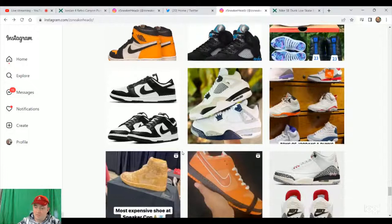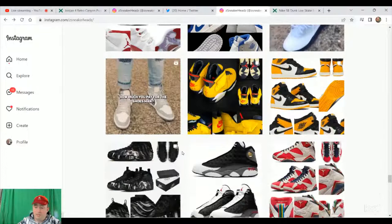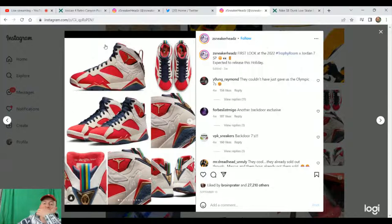And let's see. All in all, oh, okay, so this is going to be the big one. I think I might pay resale for this, the Trophy Room 7. I love this shoe. Man, I want this a lot. And I think I'm going to get it through whatever means necessary. But let's look on StockX.